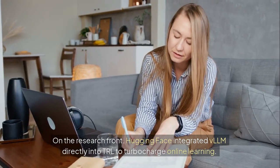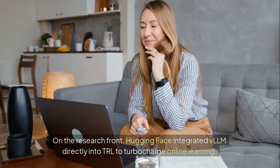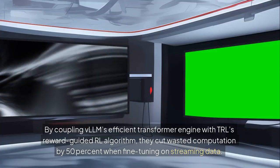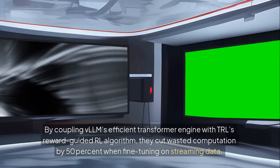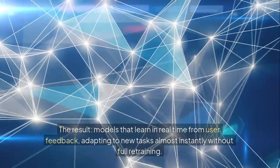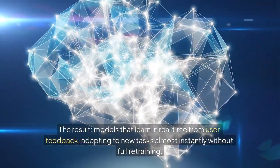On the research front, Hugging Face integrated vLLM directly into TRL to turbocharge online learning. By coupling vLLM's efficient transformer engine with TRL's reward-guided RL algorithm, they cut wasted computation by 50% when fine-tuning on streaming data. The result? Models that learn in real time from user feedback, adapting to new tasks almost instantly without full retraining.